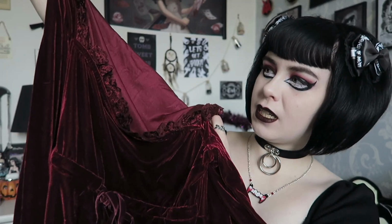There's no details on the back or anything, so although it is a long sleeve dress, it is quite simple apart from the detail on the neckline. So £60 was quite expensive, but I did end up getting it for 42 with the discount, so that's kind of the price of their normal dresses, I would say.